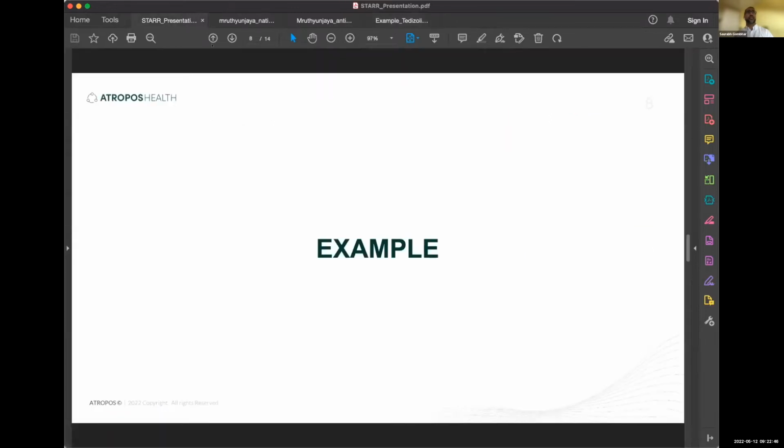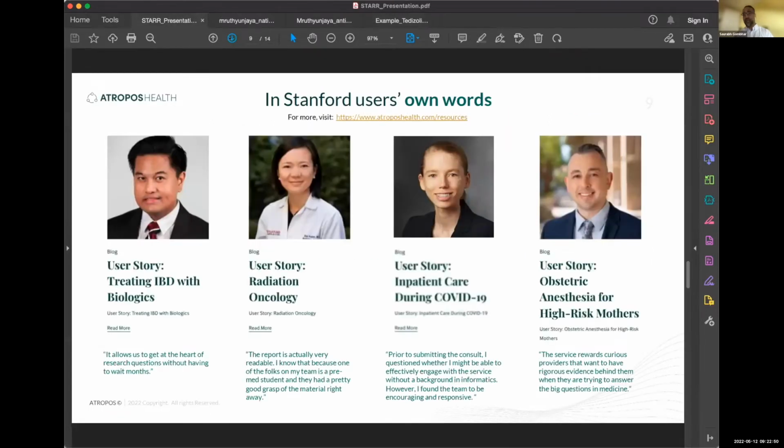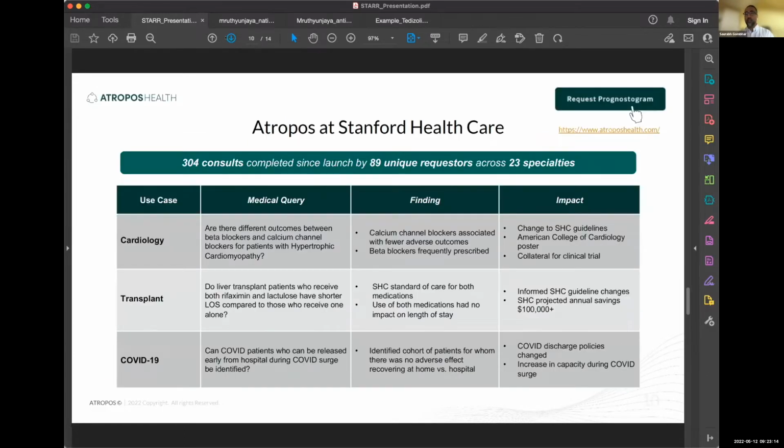So with that, let me just go back to the presentation. We've been live at Stanford since September, and we have had so many really interesting use cases, looking at everything from COVID to obstetric care, to radiation oncology, to equity of access to life-saving treatments across different ethnicities. You can read all of those on our blog, but what's really exciting is how frequently clinicians are engaging with a system that's completely new to them. Since September 20th, when we launched live, we've done 304 consults across 89 requesters across 23 specialties. We love seeing that this is growing and that physicians and care protocol individuals at Stanford are really utilizing the service.